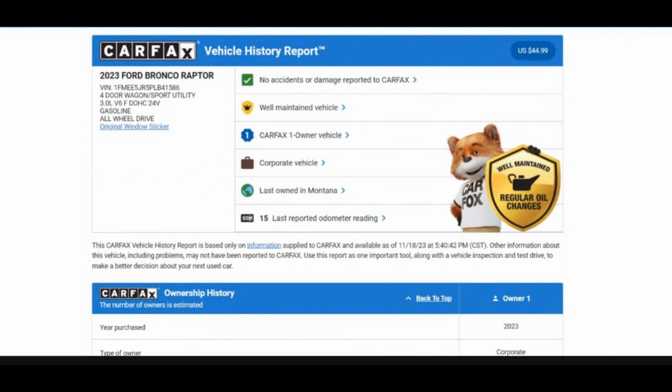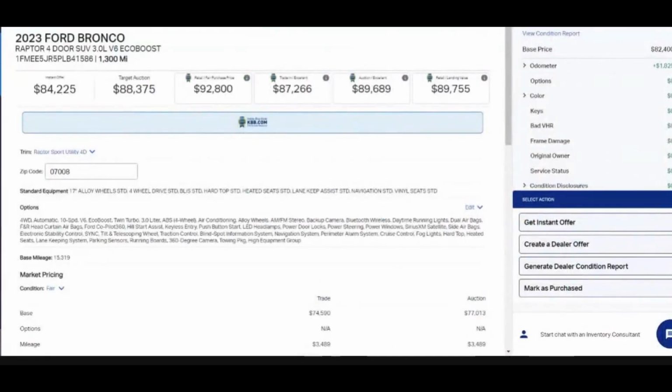I do want to show you guys the book values on this vehicle. This is AccuTrade. This platform is what we use to appraise our vehicles. And as you can see, the fair purchase price, that will be the KBB. If you were to go on KBB.com and put in this vehicle, that'll be the number, 92,800.